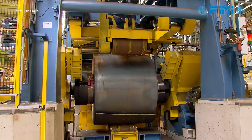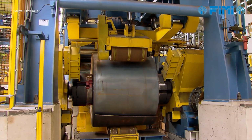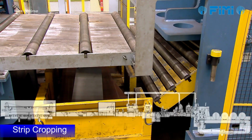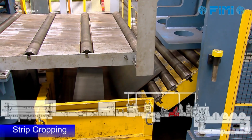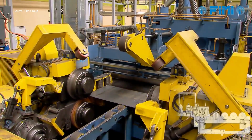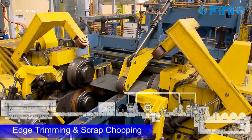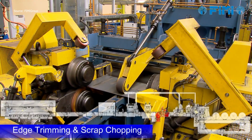This advanced cut-to-length line is designed to convert steel coils into precise flat sheets for industrial use. It handles input material with coil widths from 400 to 1,500 millimeters, thicknesses between 0.5 and 3.0 millimeters.